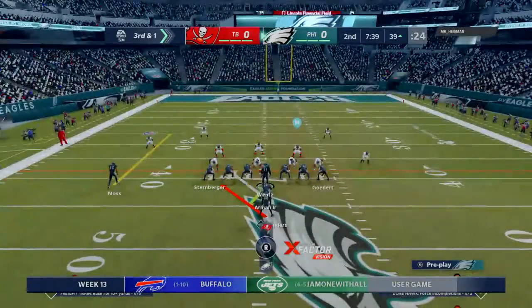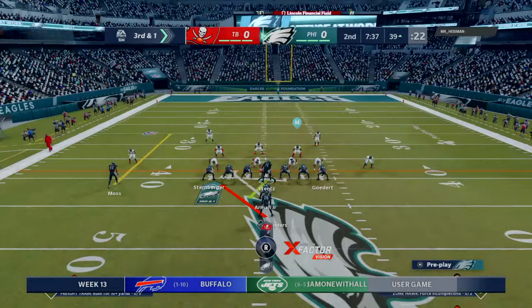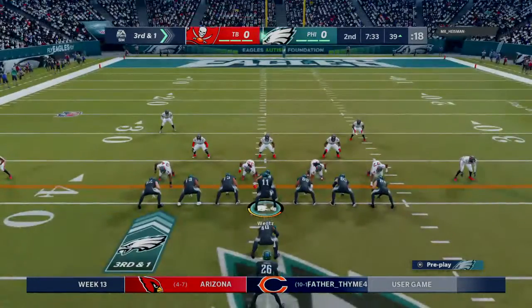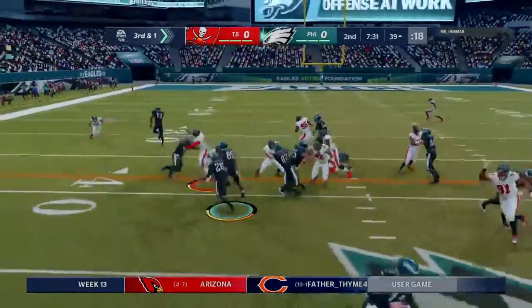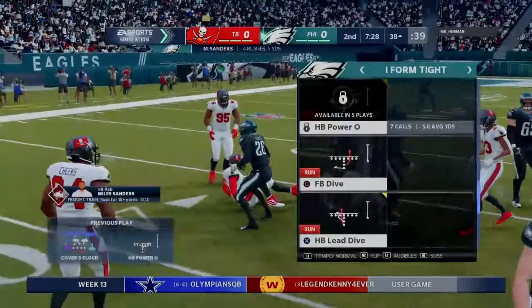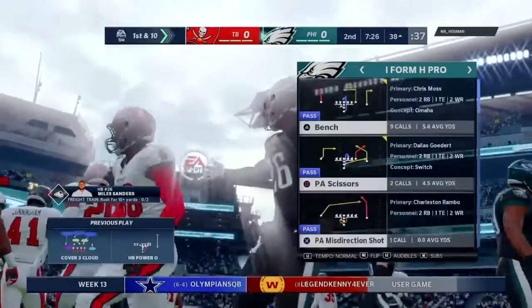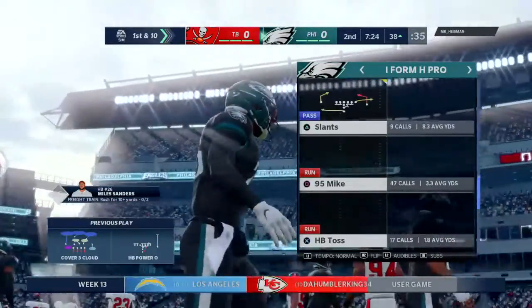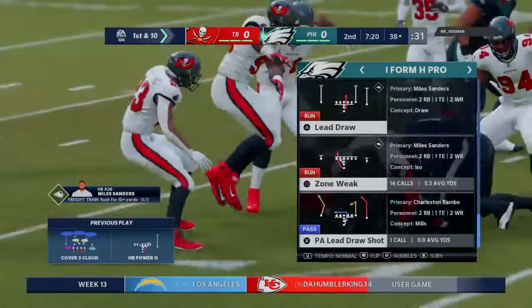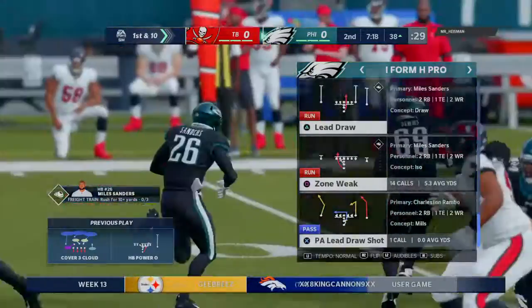This is 3rd and 1. Very likely 4-down territory, even if they don't get it, though. They'll try and run for it with Sanders. And he's going to have the first down at about the 38. It'll be a pickup of only a yard, and it's going to yield a new set of downs. 1st and 10 at the 38-yard line.